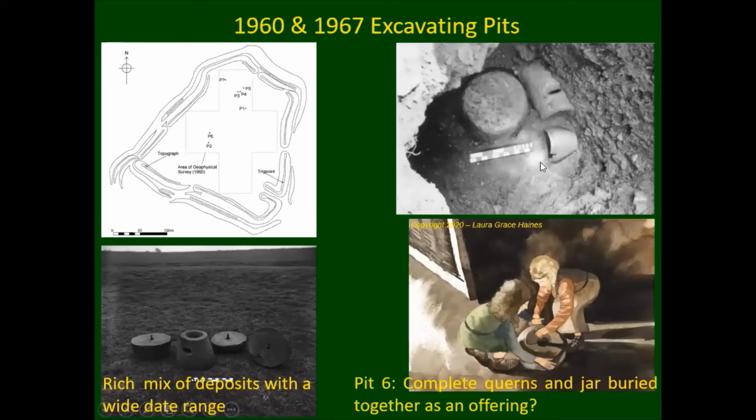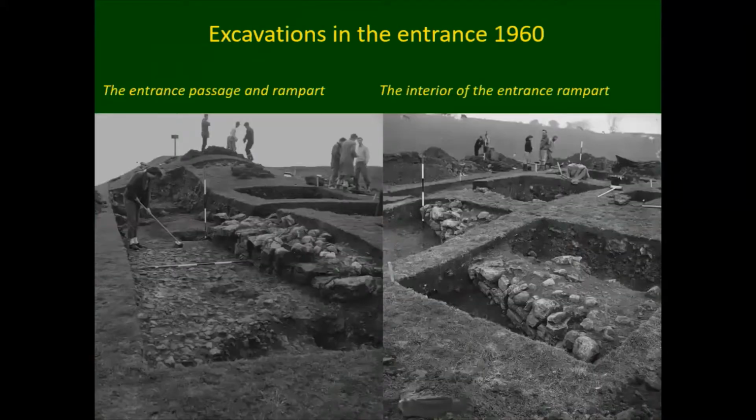Now, a lot of the time when we dig these pits, we tend to think of them as rubbish pits. These aren't. This isn't rubbish. Both of these querns were unused. The pot is a complete pot. There's something about this deposit which is quite unusual, and we'll come back to that as we go along. But it gave us a very early clue as to the types of things we might expect when we came to do further work at the Hillfort.